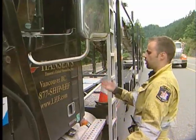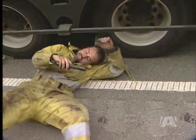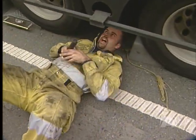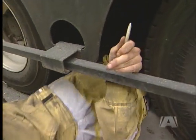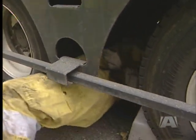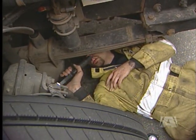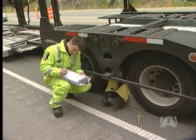If I could just get you to open up your hood for me. The inspections are part of a 3-week Making the Malahat Safer campaign. Yeah, looking at brake components and exhaust systems. Turns out this truck has an issue that will force its driver to change his travel plans. Yeah, the right front brake, there's fluid leaking onto the brake lining, so it's what we call a contaminated brake lining.